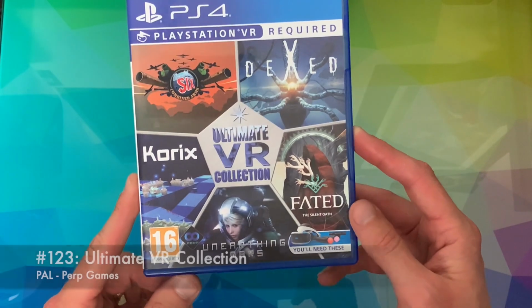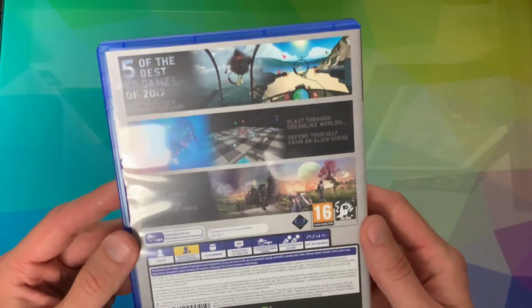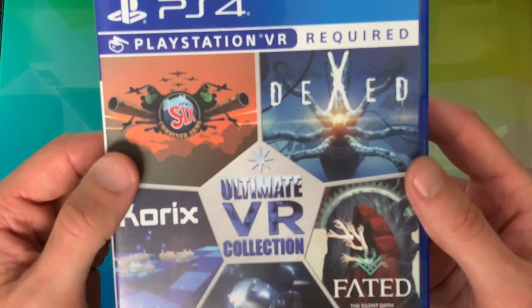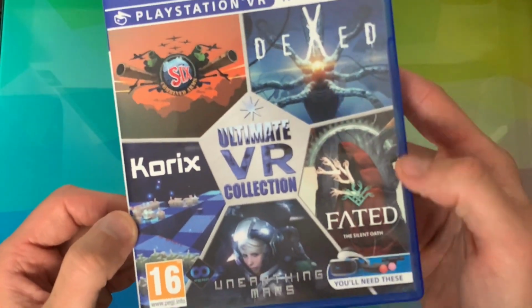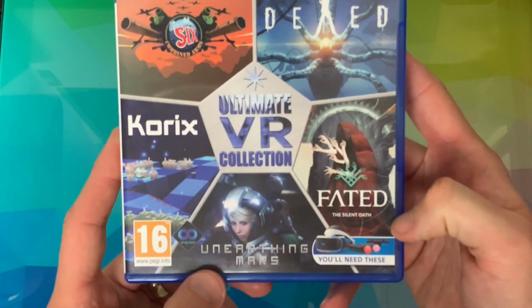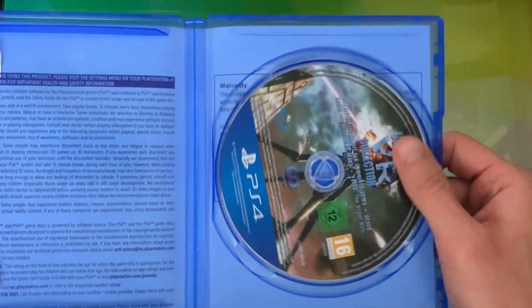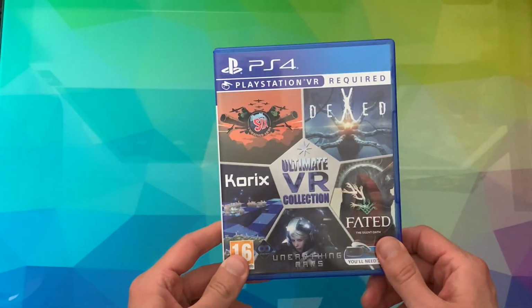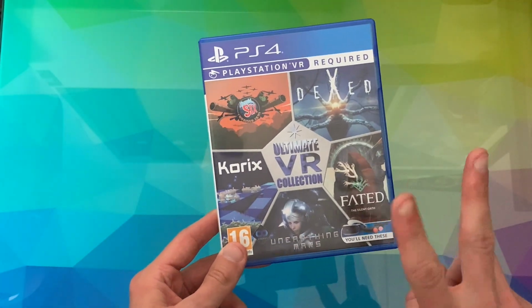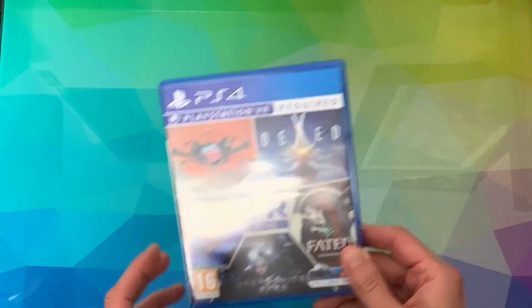Next is the Ultimate VR Collection. It's got 5 games. It's got Bandit 6, Combined Arms, Dexter, Corix, Fated the Silent Oath, and Unearthing Mars. It's pretty cool actually, because in a second you'll see we've got Unearthing Mars 2. So if you want the first game on a physical disc, this is the one.